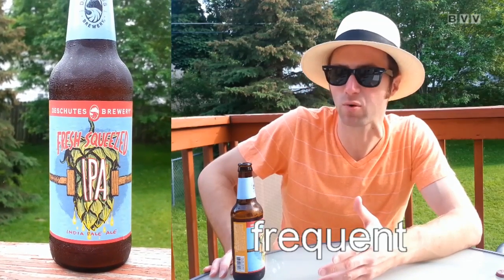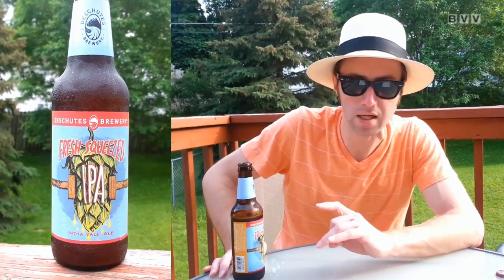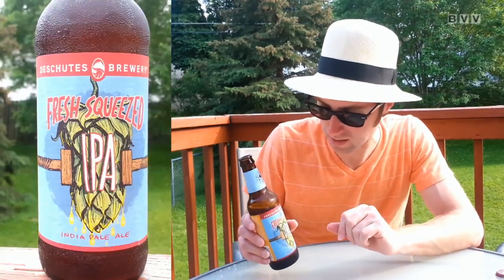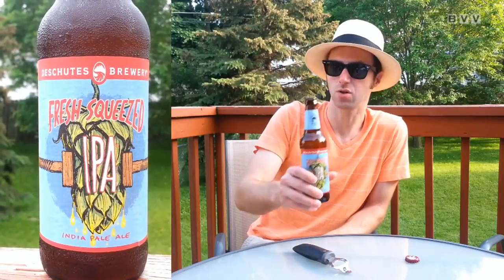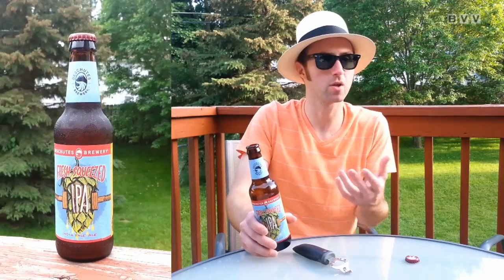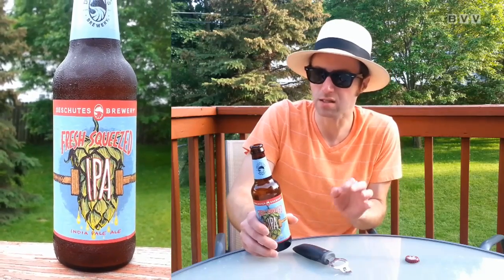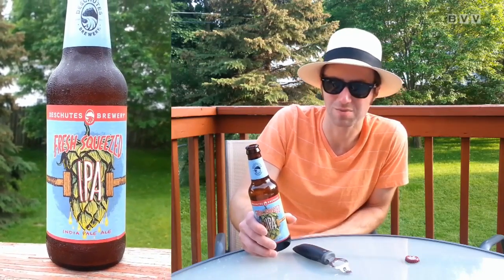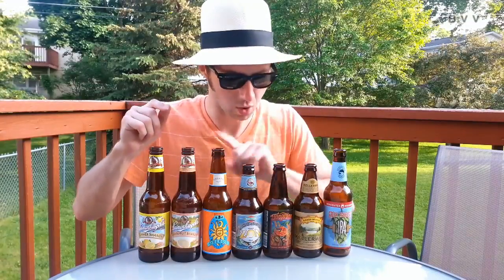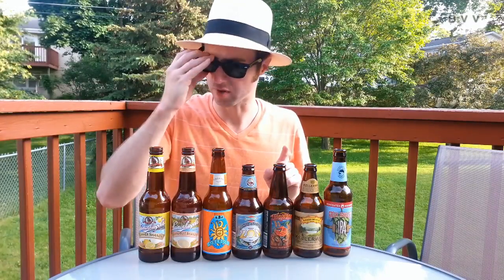Now, I'm not so frequent with the India Pale Ales, but many times I find them a little too bitter. This one, though, seems to sit just right. This beer out of Bend, Oregon is not too bitter, and it's got a slight citrus undertone, which, if you can tell from the other beers I've described today, fruity aftertaste is something that I look for in my summer ales. I've got companions. Alright, so here are the 7 beers that I've shared with you this afternoon.